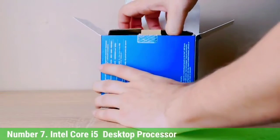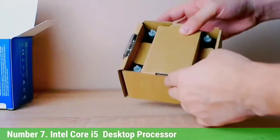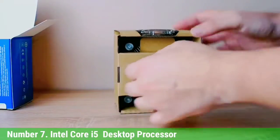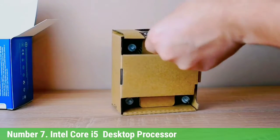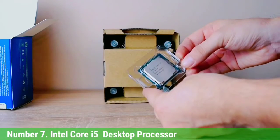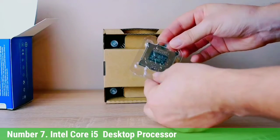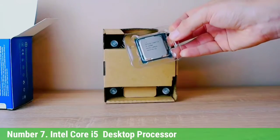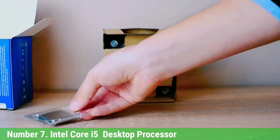Number 7. Intel Core i5 Desktop Processor. The Intel Core i5 9400F desktop processor with 6 cores is best for gaming and editing, even though it lacks in some areas. Intel Core i5 9400F is a 6-thread CPU with no hyperthreading. It has a boost up to 4.10 GHz and a base clock of 2.9 GHz. Overclocking and integrated graphics are not available in this model.